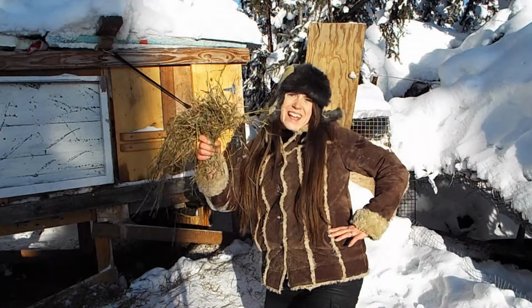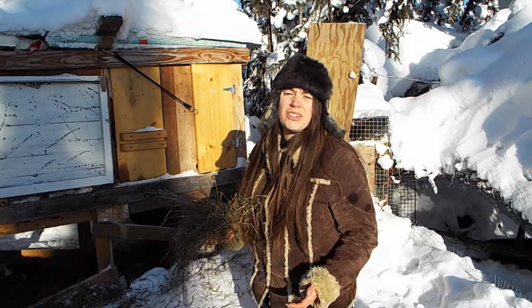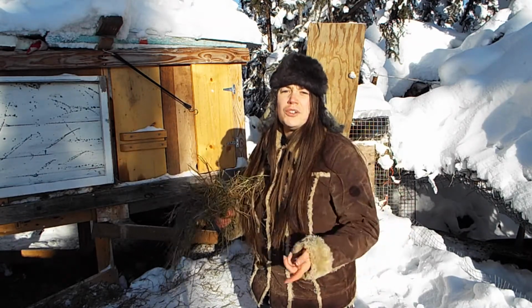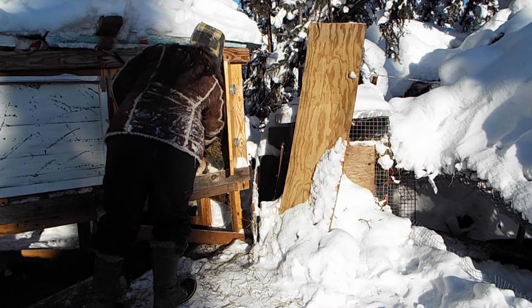So why is hay so important on our homestead? Here in Fairbanks, we get 6 months of winter, and it's pretty darn cold, so we use hay for both food and insulation for our bunnies. Hey boys, some hay for you.